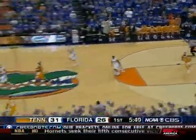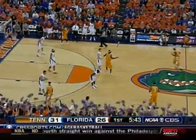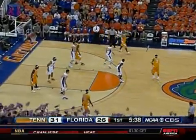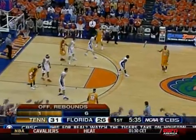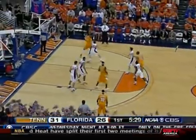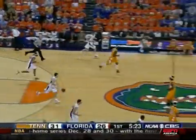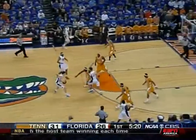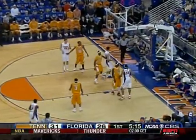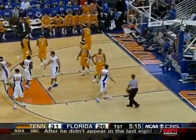Here come the Gators. It's Chisholm. Parsons defending, Tyus rebounding. Too much standing around on the offensive end the last couple possessions by Tennessee. Florida plus 3 in rebounding. Tyus had it knocked away. Chisholm knocked it away. Clock at 5:15 here in the first.